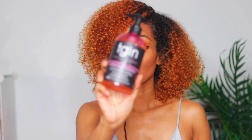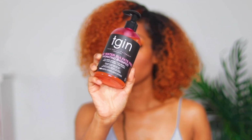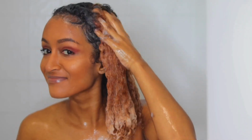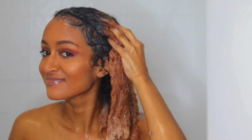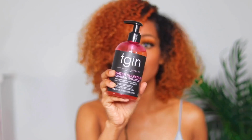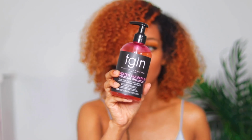So first and foremost, I started with the Rose Water shampoo. It's super cleansing. I liked it a lot. It made my hair really clean. It did set up, which I did like, but it didn't set up too much where it made my hair feel like it was stripped. It did a very good job cleansing my hair.